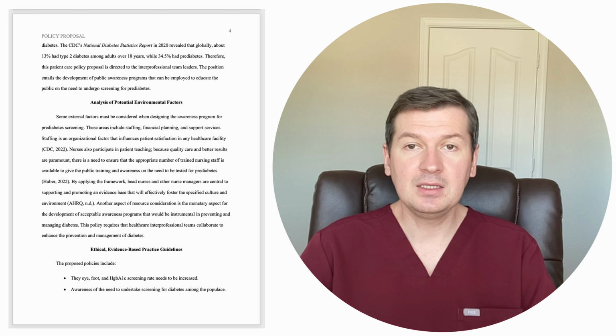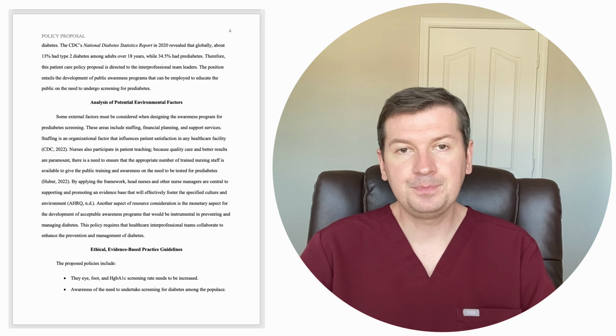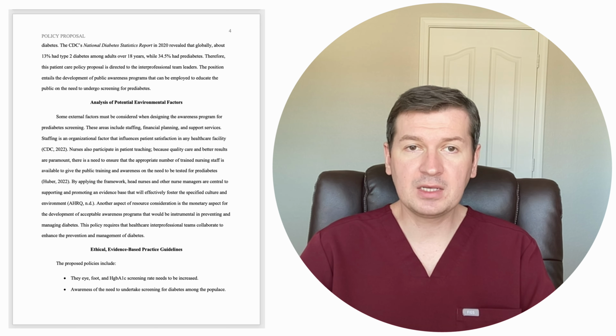The position entails the development of public awareness programs that can be employed to educate the public on the need to undergo screening for prediabetes. Analysis of potential environmental factors. Some external factors must be considered when designing the awareness program for prediabetes screening.